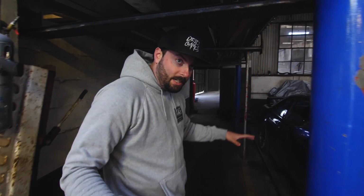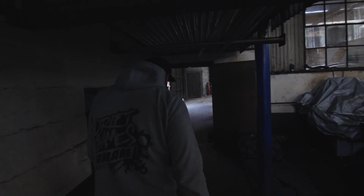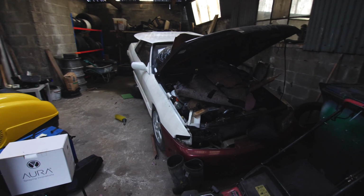This is more stuff being worked on right now, but we've got a lot of stuff in the back that's a little bit more, I suppose, long term. Yes, probably the right word. So here we've got this Skyline now. Doesn't look like it's in too good a shape, but it is an R32.